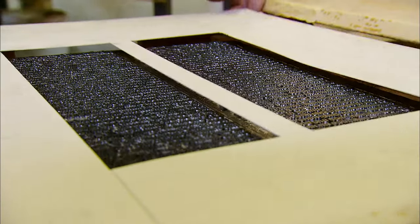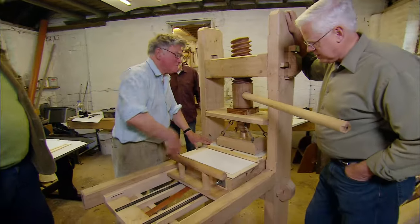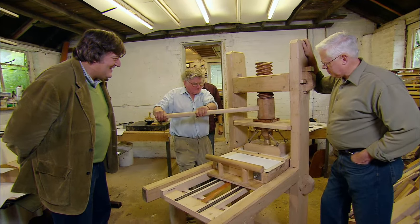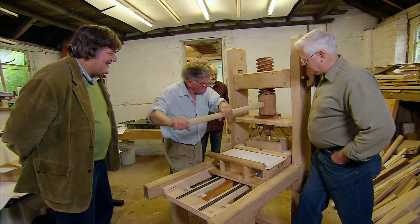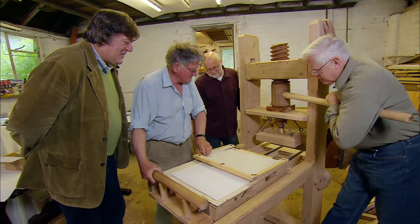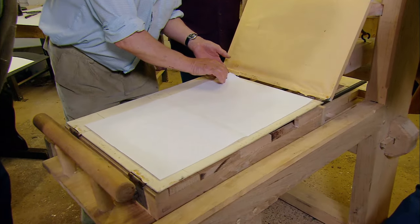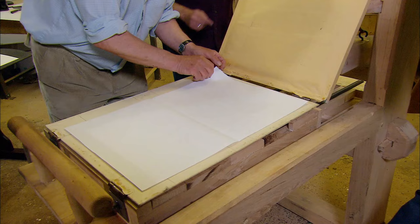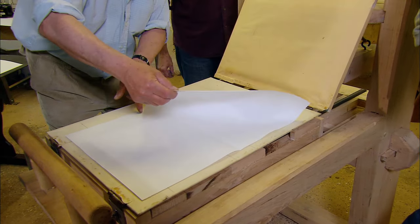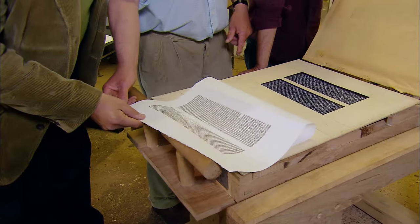Oh, my goodness. Oh, my goodness. Wait for the creak. Good luck, everybody. Here we go. Cross your fingers. Well, there's impression there, Martin. I can see there is now. Look at how it's just bit into the paper. Wow. Oh, my word. That's quite remarkable. Fabulous. That is extraordinary.